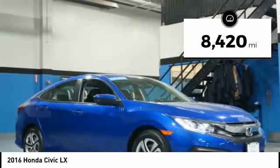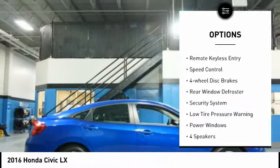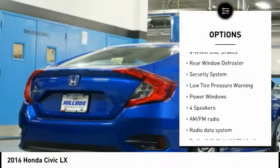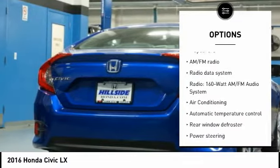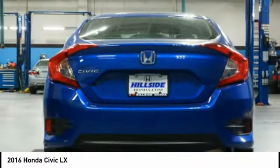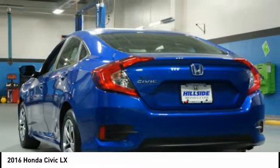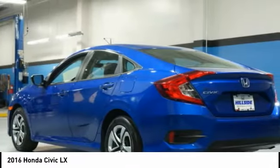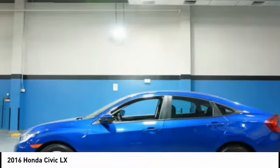Here are some of this vehicle's great options: electronic stability control, brake assist, traction control, remote keyless entry, speed control, four-wheel disc brakes, rear window defroster, security system, low tire pressure warning, power windows. This vehicle offers reliability and good looks at a great price. So come in and take a test drive today.